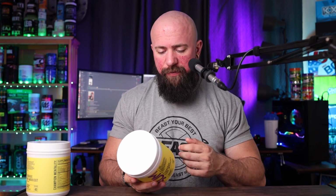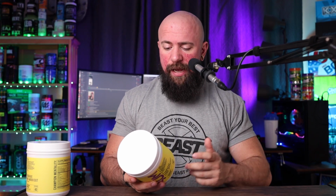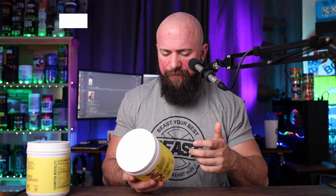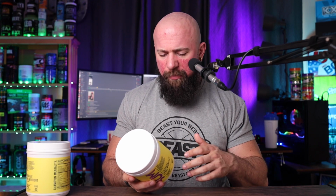This helps out with pain tolerance and carbohydrates, as well as just the neural pump that everyone uses it for. Coconut fruit water powder is going to give you a whole bunch of different minerals, trace minerals. Alpha GPC is a choline donor, helps you with focus. Caffeine anhydrous is at 260 milligrams, but then you also get dicaffeine malate delivering another 44 milligrams, so you get around 300 milligrams of caffeine.